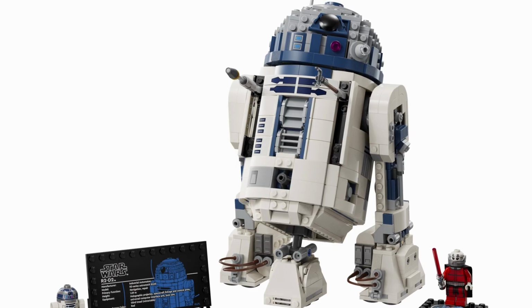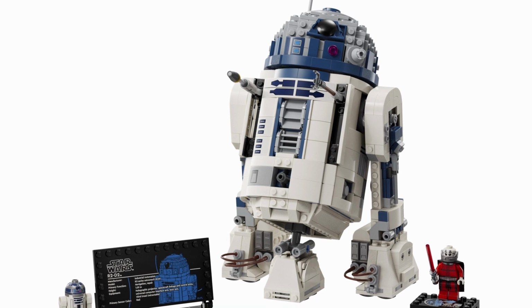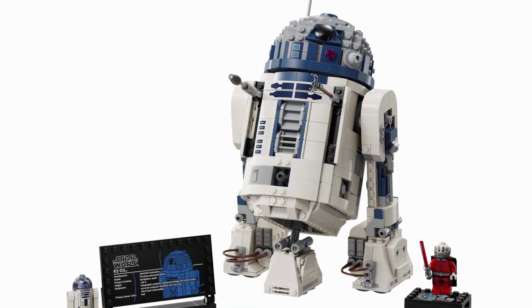Now, I am not a Star Wars LEGO aficionado, so I can't tell you if that's really outside the norm, but having followed LEGO Star Wars relatively closely over the last couple of years, that strikes me as a pretty good deal. Now, the same thing can be said with the R2-D2 buildable minifigure. So this set is $100, it's a little over 1,000 pieces.